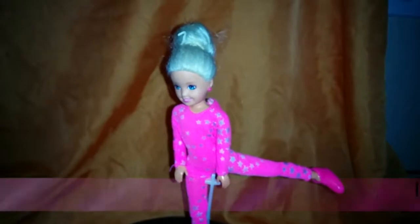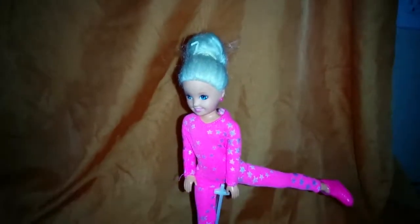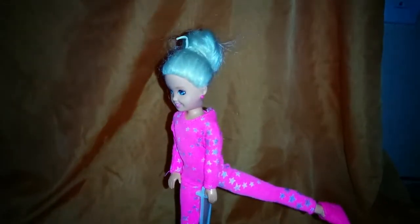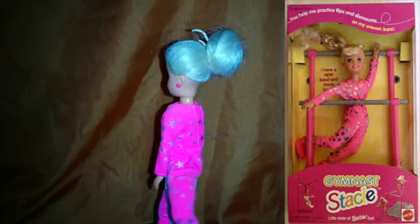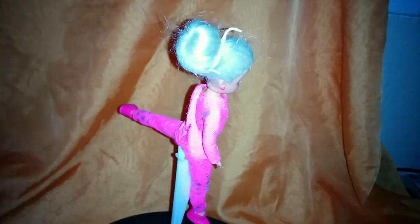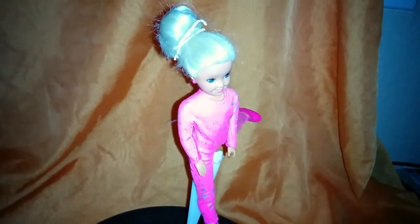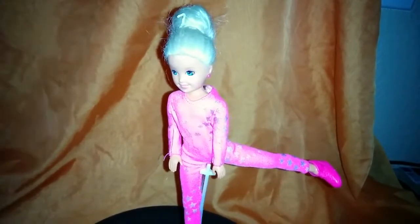Yep. I cannot believe I still have her whole outfit, especially those shoes. Barbie shoes are notoriously hard to keep track of. I wish I still had her gymnast uneven bars, though. If anyone out there just has the uneven bars because, like, they lost the doll or something, please feel free to send it my way. I will gladly take it from you. I will pay you $5 for it. I don't know, I'll pay you something for it.